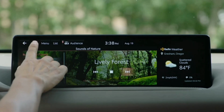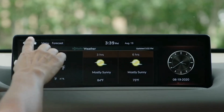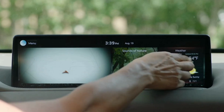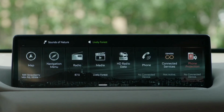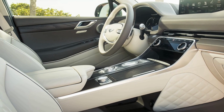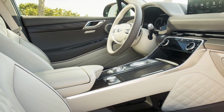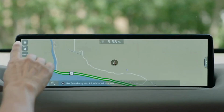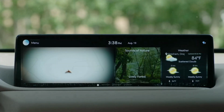A widescreen 14.5-inch display sits atop the dash. It is also controlled via a dial, and features a pad with handwriting recognition capability. The front seats are comfortable, supportive, and available with a massage function that feels legitimately relaxing. Both Apple CarPlay and Android Auto are standard.